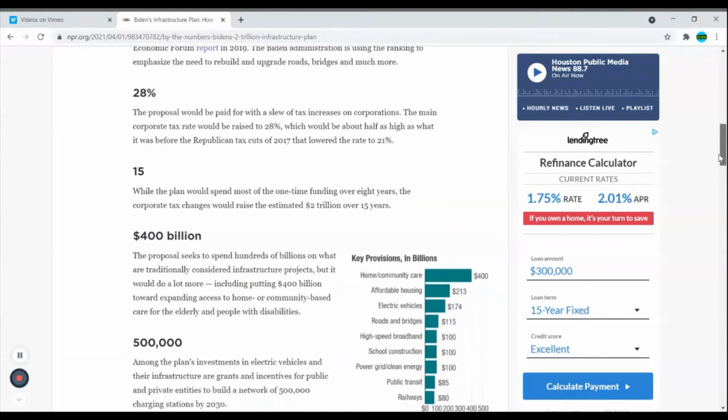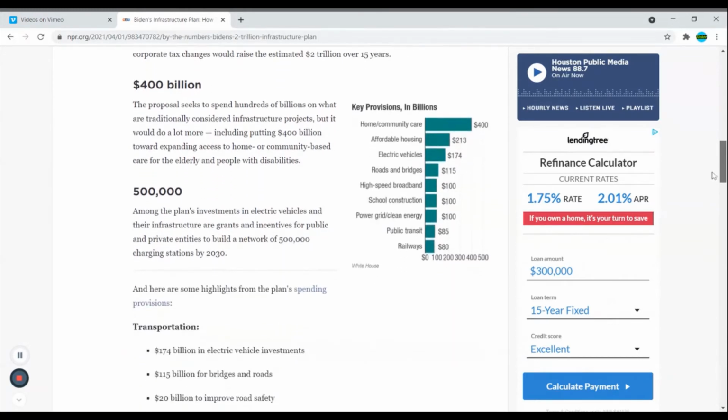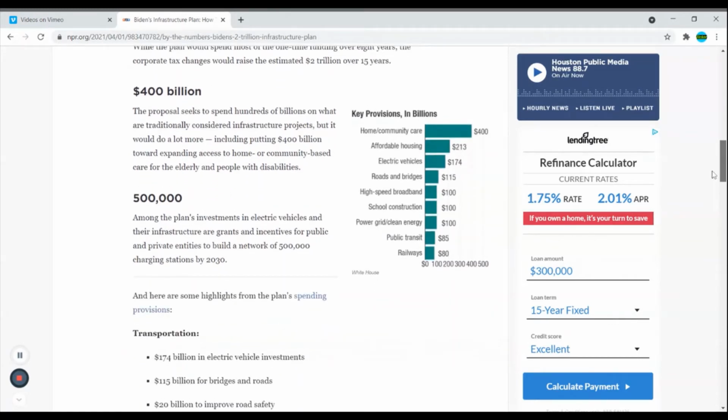So with that being said, number 28%. Here's the thing, corporate was getting taxed in 2017 at 21%, but now it's going to be raised to 28%. So for not only just Nano Dimensions, but the market overall, keep that in mind. That's going to be an increase of 7%. Now, while the plan would spend most of the funding over 8 years, the corporate tax change will raise the estimated $2 trillion over 15 years, which is something that you need to know, and it is good to know.